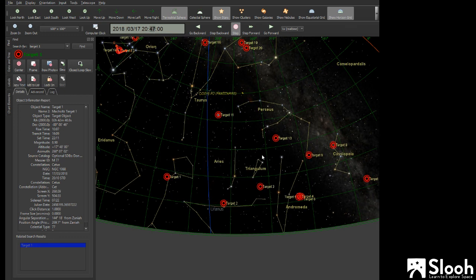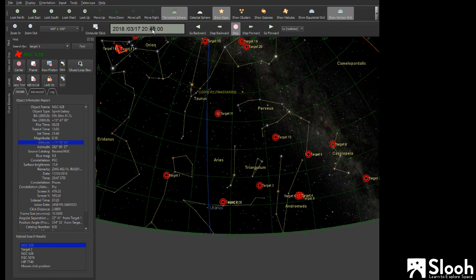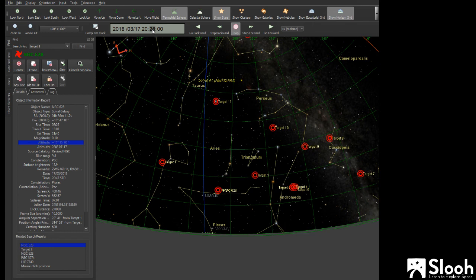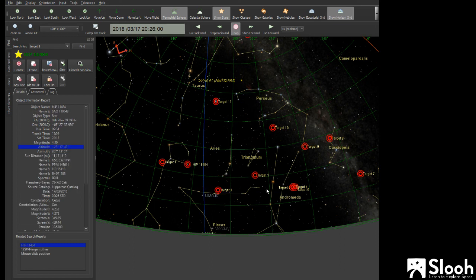So if we whiz forward even more, look, we know already that target 2, what's target 2 elevation? It's telling us over here, it's 10 degrees above the horizon. Now that's actually behind the bushes in the Canary Islands. So we know that we've got to be capturing all of these objects at least when they're above 15 degrees, which is showing us already that we've only got about 15 minutes to capture how many objects here? 1, 2, 3, 4, 5, 6, 7, maybe 8 or 9 objects within the first 15 minutes before they set.